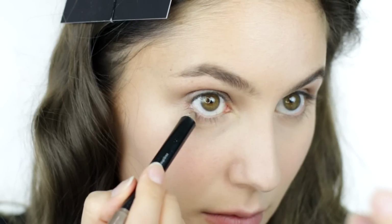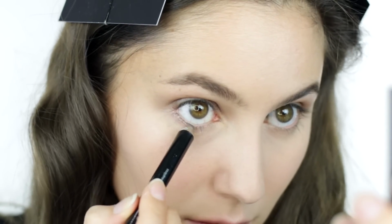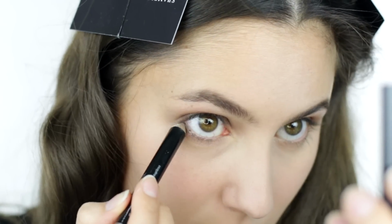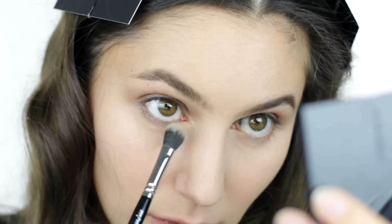Now, I'm not suggesting that you are limited by your hair color. By all means, experiment away. But I think it's worth investigating how contrast and warmth in the hair bounces off the makeup.